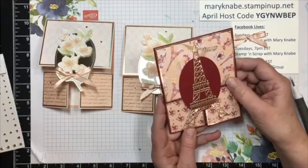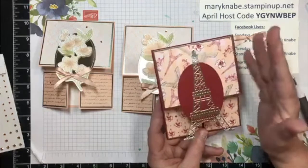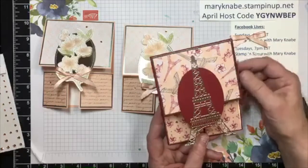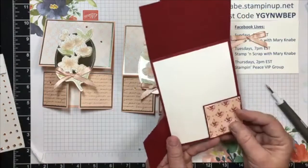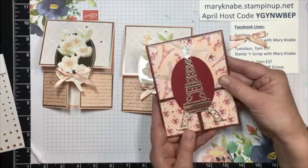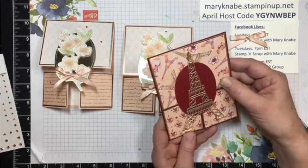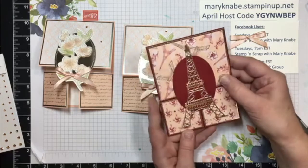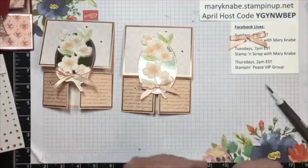But here is another one using the other set of dies and featuring the Cherry Cobbler, which I've worked with this DSP a lot, but I have to say I've never used the Cherry Cobbler as the main color. But I do like the way this turned out. And again, this would be great for lots of different occasions, birthdays. It would be neat to make something like this in a travel journal or scrapbook pages. Okay. Who is going to give this a try?